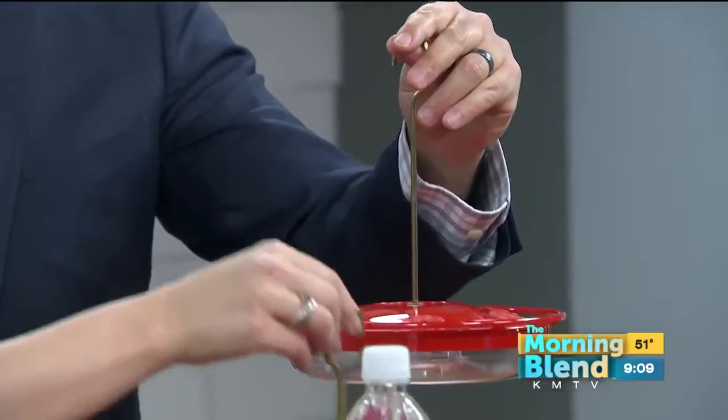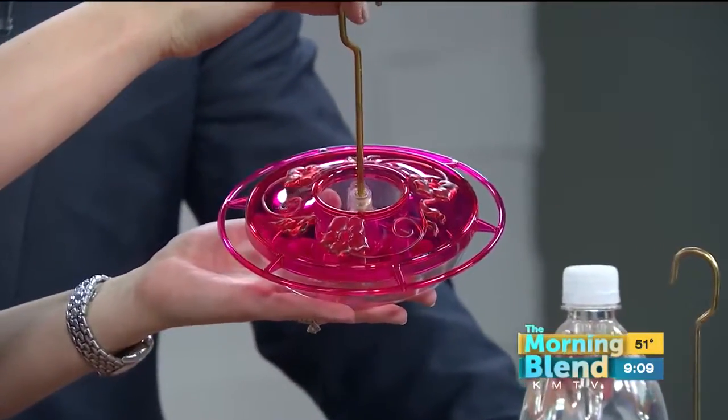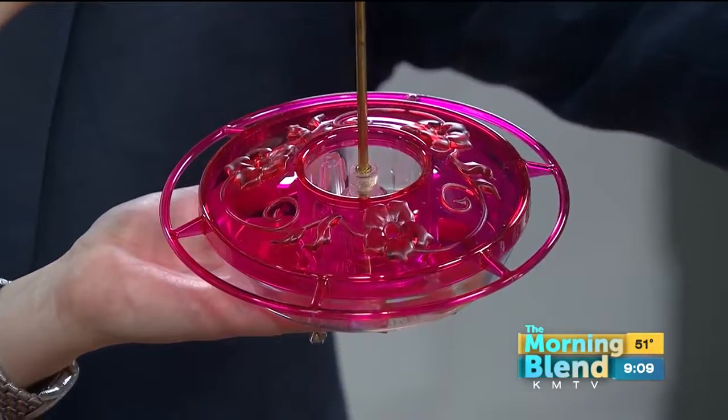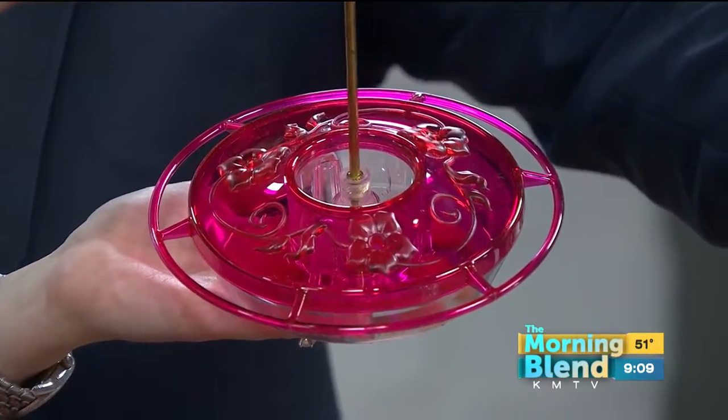Okay, and then there's another smaller style, kind of similar, but a little bit different. That's pretty. I like the design on that one. Marge, how many designs do you have at all? Oh, I can't. Would you even wager a guess? Probably about 40 or 50. In hummingbird feeders alone. We're not talking about feeders at large. That's just for hummingbirds.